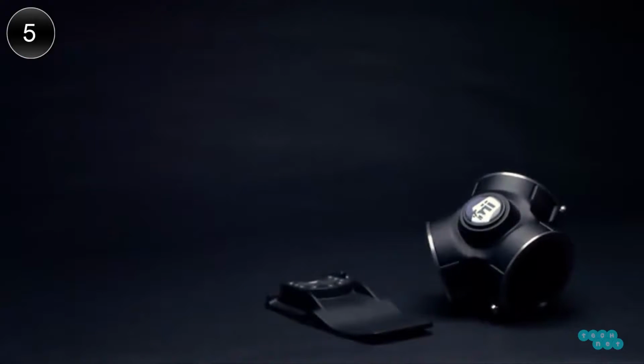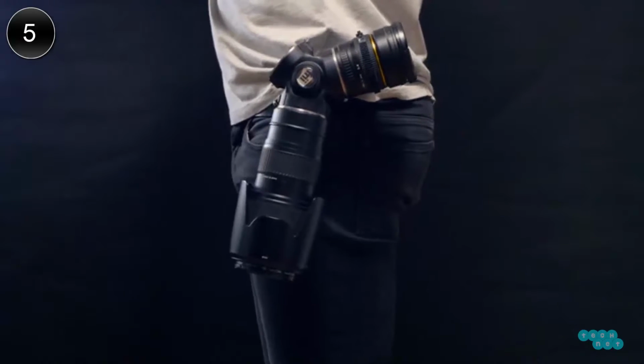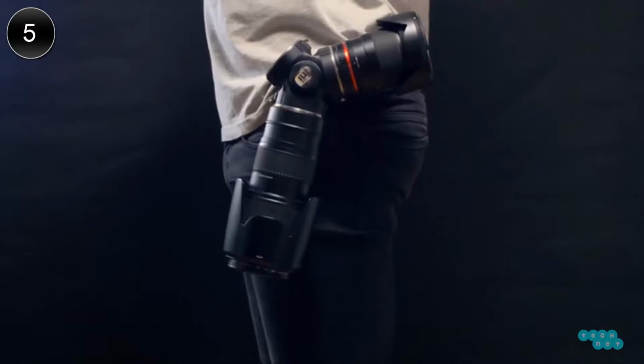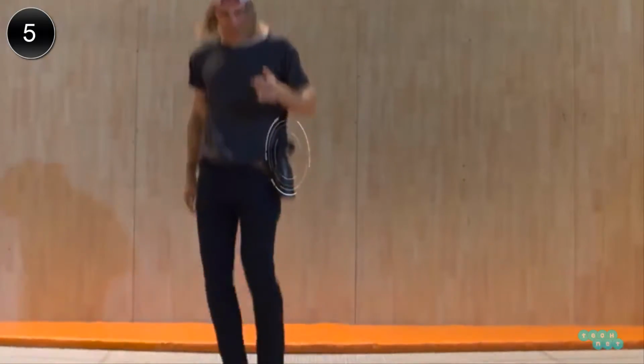Tri-Lens lets you carry up to three different lenses at the same time, and changing your glass has never been faster. No matter your lens combination, the center of gravity will automatically adjust to be as low as possible, and the auto-friction mechanism will keep the Tri-Lens stable when walking or running.